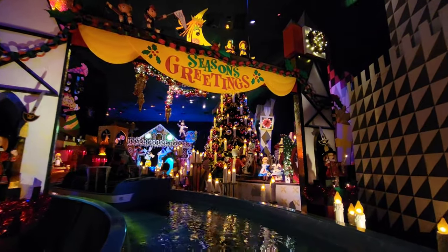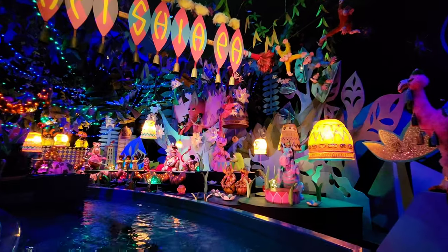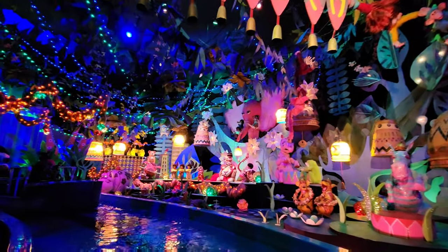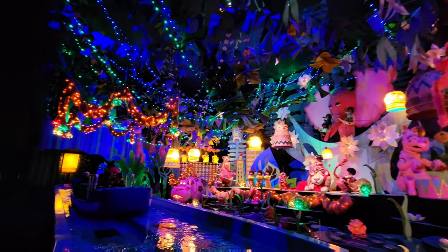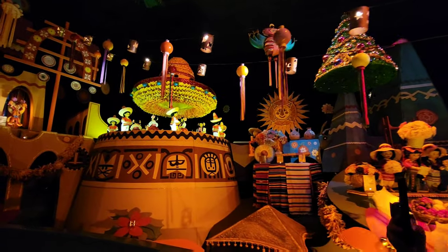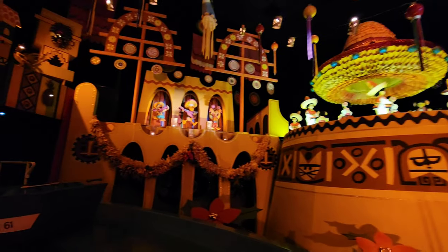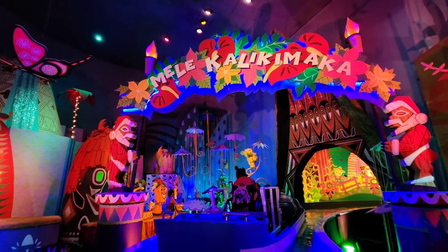No attraction at Disneyland is complete without its very own Christmas tree. And this is actually one of my favorite rooms here. And it's a small world. Very colorful. You guys ever hear that song before?